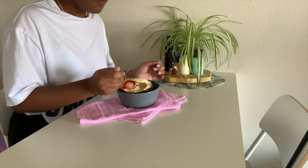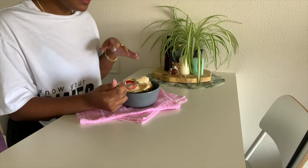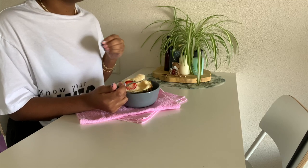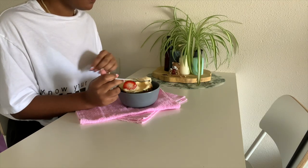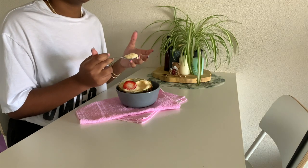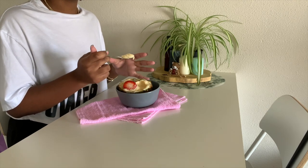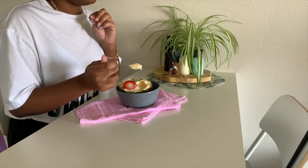So delicious. Oh my gosh. It's so good. I think the strawberry and the grapes give it a little bit more flavor. But the smoothie itself has a really good flavor. It tastes pretty much like piña colada. If you're a fan of piña colada, you would love this bowl. If you want, you can also just use pineapple and coconut. Then it gives it more of a literal piña colada taste. Because the peach gives it just a tropical, low-key pineapple taste. But it's delicious.